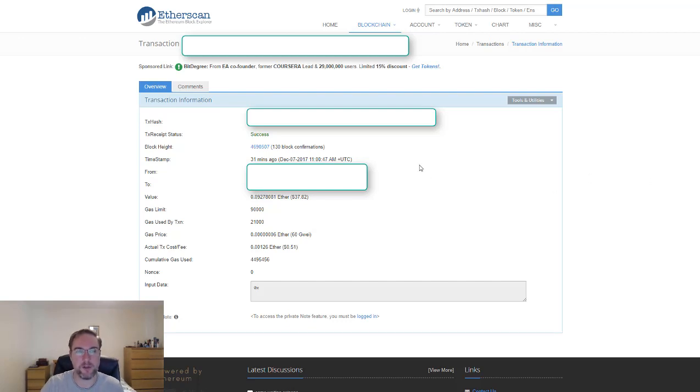Now Etherscan allows you to track transactions on the Ethereum network. So what you can do is you can actually stick in your Ethereum address at any time and track all the transactions in and out of your account, also token transfers. But on this particular transaction, it shows that there's been 130 block confirmations. Typically, once you get 30 confirmations on Binance, you can then start trading. I have seen it go as high as 60, so it's all dependent on the network load, I think.